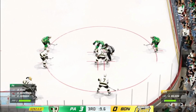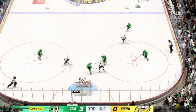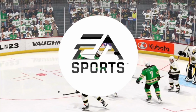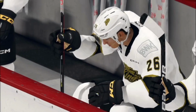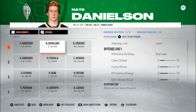See if the Raiders can capitalize one more time in this one. They win the faceoff. Here's Christensen for Dubé and they score. And just like that, it is now a 4-0 game as they capitalize on the 5-on-3. And that will do it. The Raiders with a 4-0 win over the Wheat Kings, and they are moving on. And the Raiders will add the newest Red Wings prospect, Nate Danielson, to their lineup.